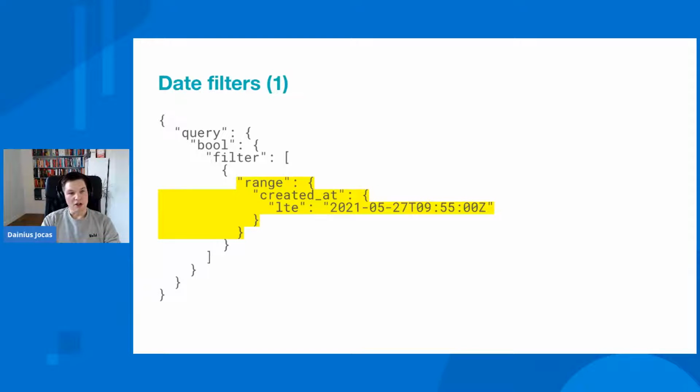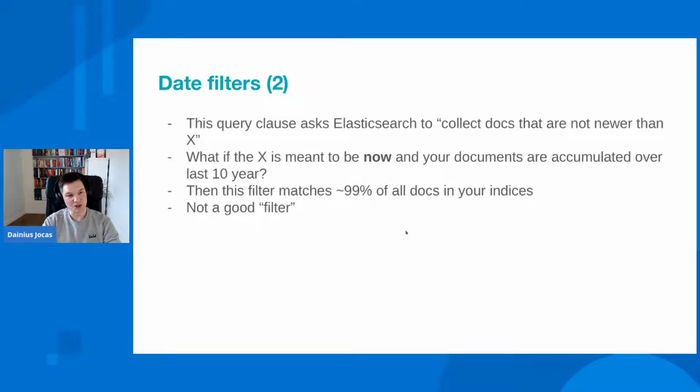So okay, let's go into a bit more nuanced topic, which is filtering on dates. This example is very simple, similar to the one that we've seen previously. However, we still have this filter on created at, but this time we have an exact timestamp, and we want documents that were created earlier than this timestamp. So let's discuss this date filter in a bit more detailed way. What this query clause asks Elasticsearch is to collect all the docs that are not newer than X timestamp. But think about a situation: what if the X, this timestamp, is meant to be now, meaning the current timestamp, and your documents in the index are accumulated over the last 10 years?